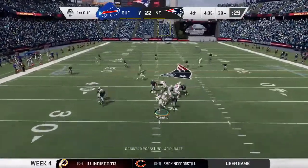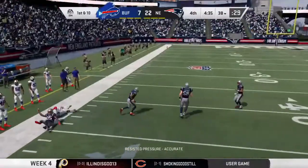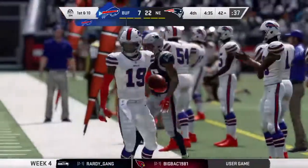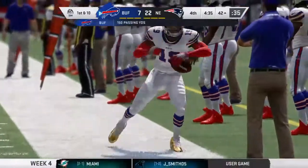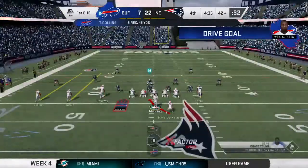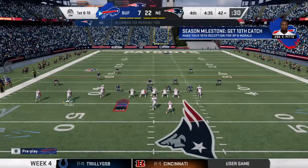Now a play fake. Manning. We'll definitely see some open running lanes, and he's taking advantage of it right now, but that shouldn't be a surprise. Defense has the lead. They're playing for the pass first. A good pickup there of 20 yards.